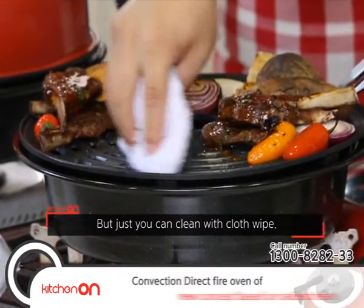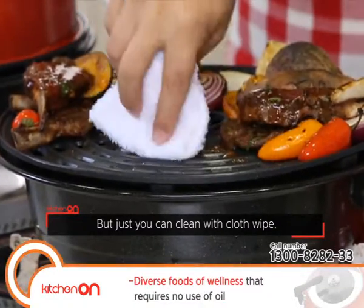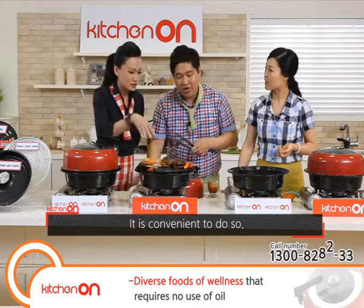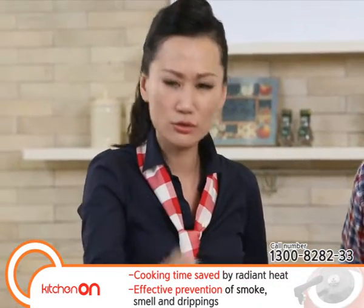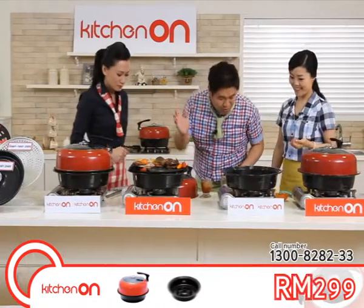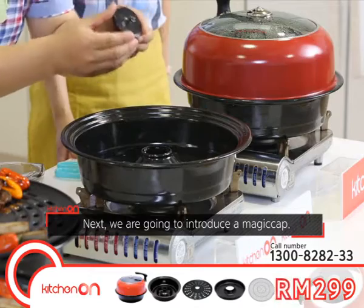You know, on a normal occasion when you pour the sauce, the sauce will burn and stick. But because this is a non-stick grill pan, it doesn't stick at all. So easy to clean. Perfect.